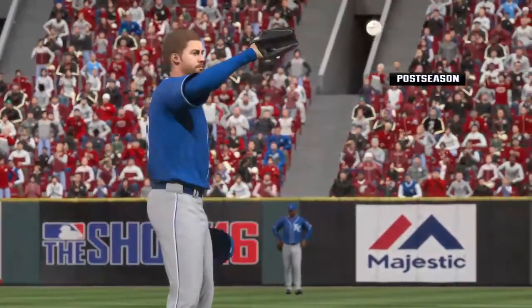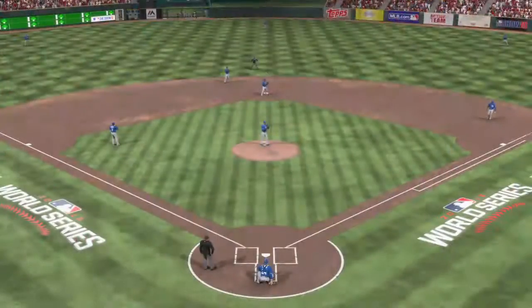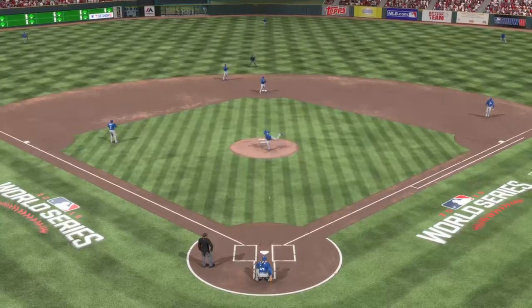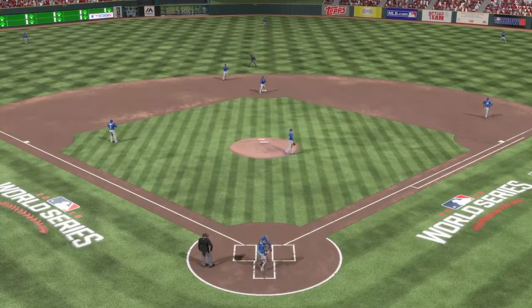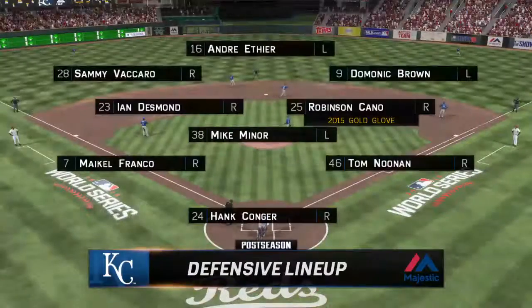Mike Minor is on the mound here on the road for Game 1 of the World Series. What do you have for us on him, EK? Yeah, Matty, in his last time out, he gave him 7 strong innings. Got his ball club to win. He'll take that again from him here.